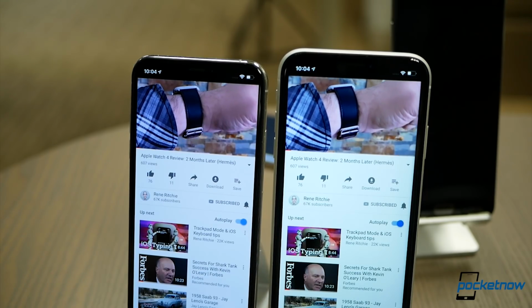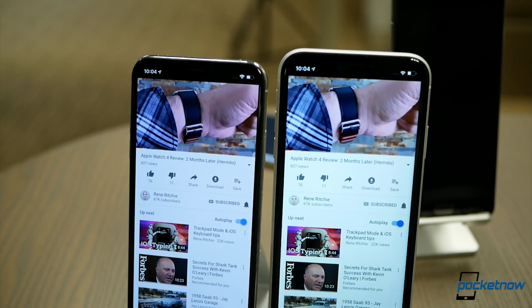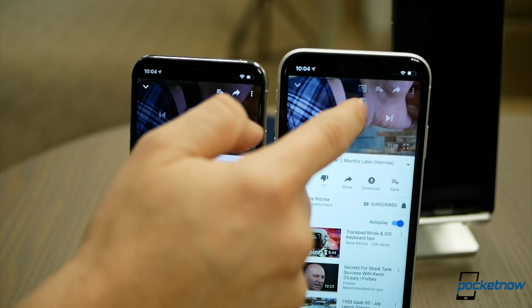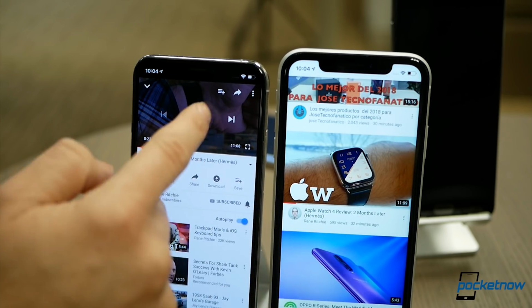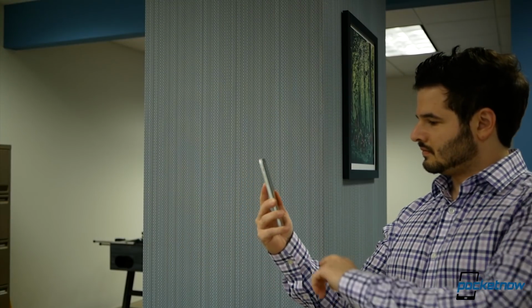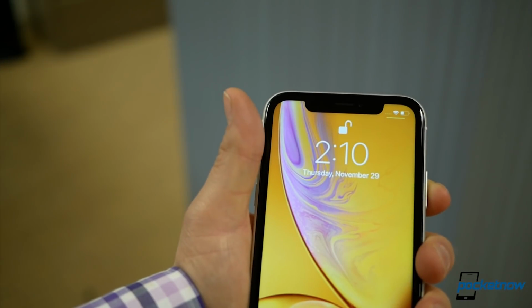The pixel density is 326 on the XR, and as we know about phone screens, anything above 300 ppi is great and you can't see pixels. I have very good vision, and the XR doesn't let you see pixels, even if you try really hard. It's fine.